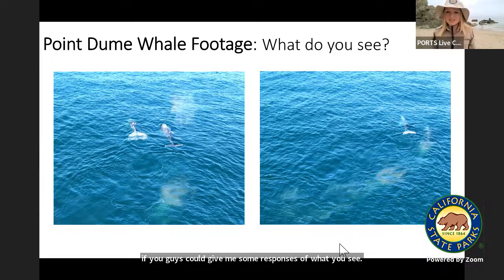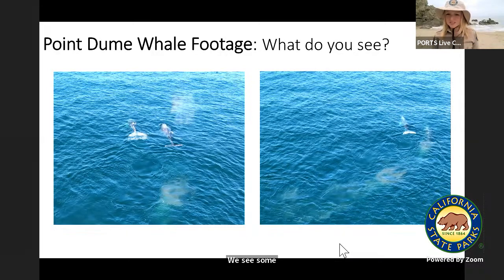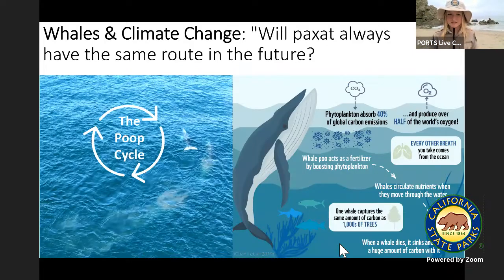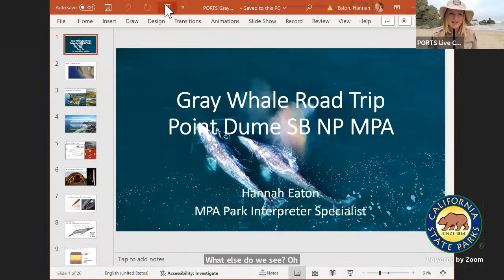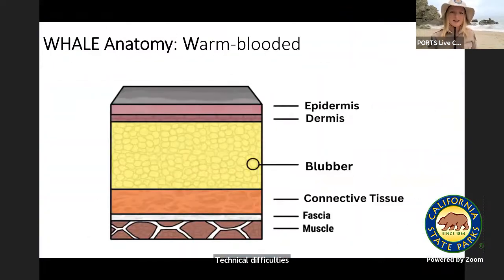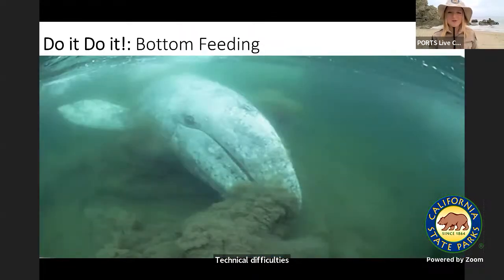So some of the things you may see in these photos, maybe you see a blow. We see some condensation. We see some flippers, some flukes splashing water, yeah. What else do we see? Whoops. Oh no! Technical difficulties. So many slides. All right.